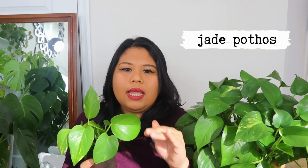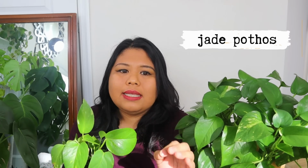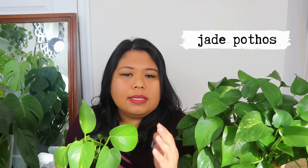Pothos in low light, like in very dark understories in the wild, can still remain very green, which I suspect is the case for the jade pothos. But when more light is introduced to them, the yellow or golden variegation comes out. And that's probably why golden pothos are the most common of all pothos.